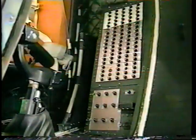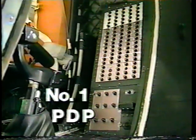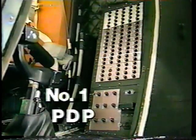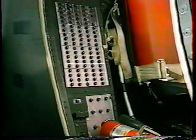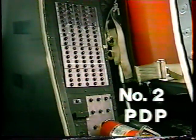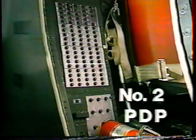The number 1 power distribution panel is located outboard of the co-pilot's seat on the left side of the cockpit. Essentially, it services the left side of the aircraft. The number 2 power distribution panel is located outboard of the pilot's seat on the right side of the aircraft. It basically services the right side of the aircraft.